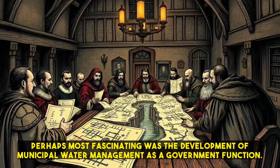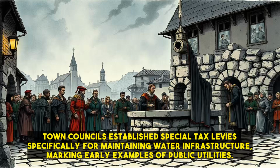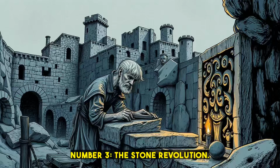Perhaps most fascinating was the development of municipal water management as a government function. By the late medieval period, ensuring adequate water for firefighting became recognized as essential for urban security. Town councils established special tax levies specifically for maintaining water infrastructure, marking early examples of public utilities. In some regions, water management became so crucial that it influenced political structures, with representatives from districts organized around water access points.